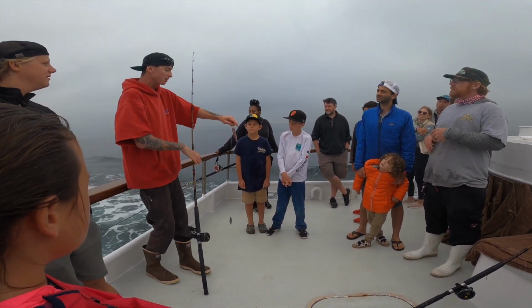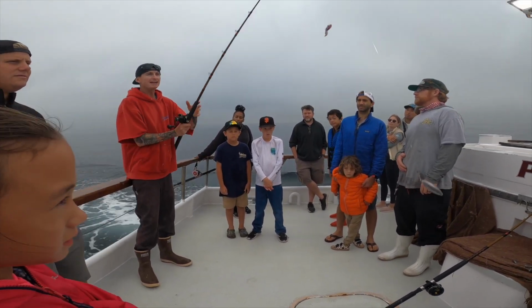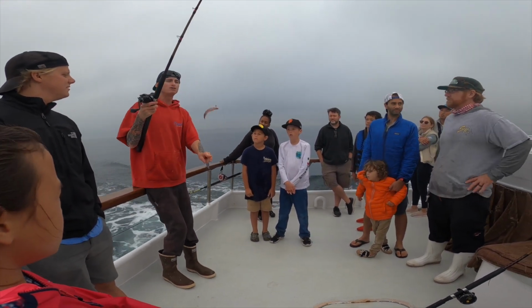Don't ball it up on the hook. You need that hook point exposed to hook the fish. And that is good till it is gone, guys. Multiple fish, just poke it on. Good to go, drop it right back down.